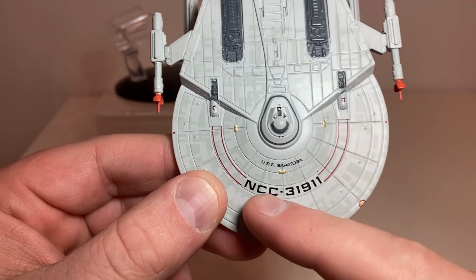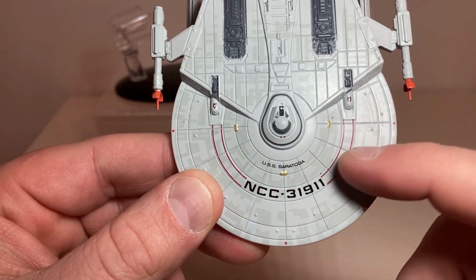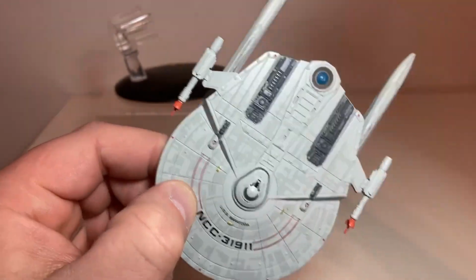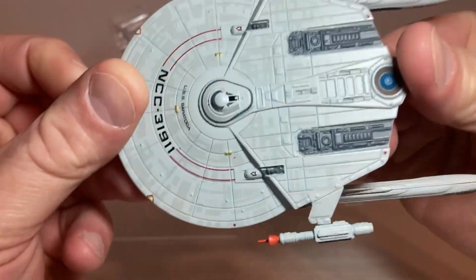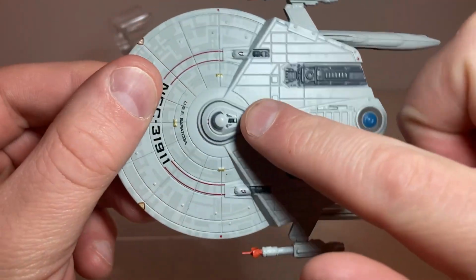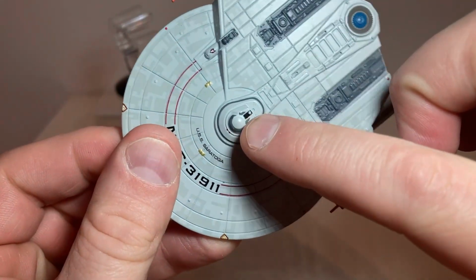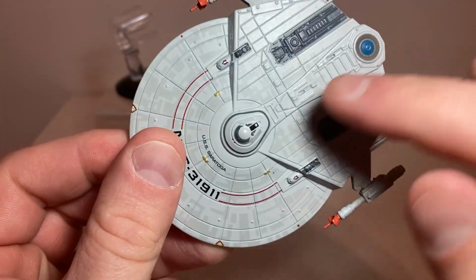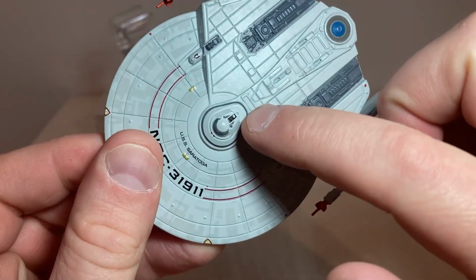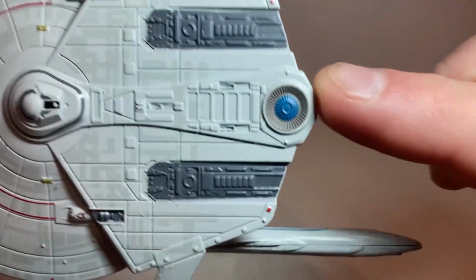saucer section. And then of course NCC 31911 U.S.S. Saratoga, very nicely written out, and got some nice red striping down there. This was the Federation still using this ship, so old school. And again, you got lots of molded detail going back, really nice. The bridge has that nice line of gray. Usually when Eaglemoss starts painting, some of the decaling can go off course, but here everything appears to be done. Got what appears to be, no, it is painted.